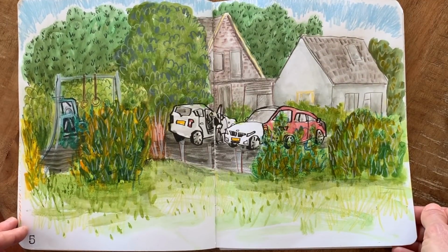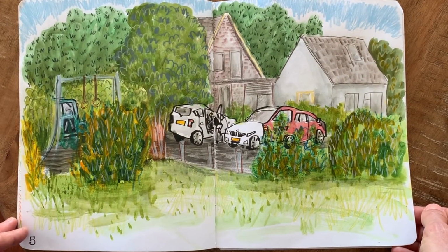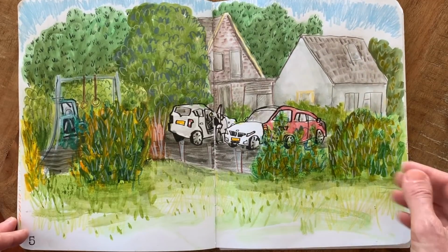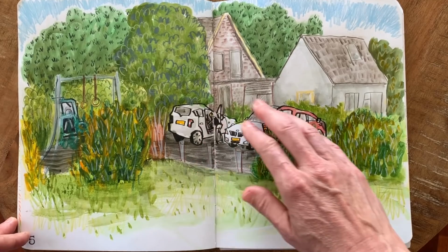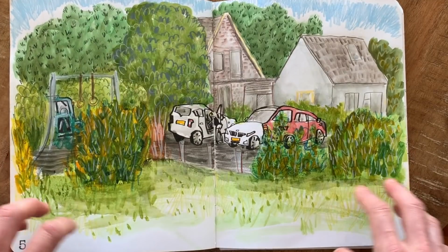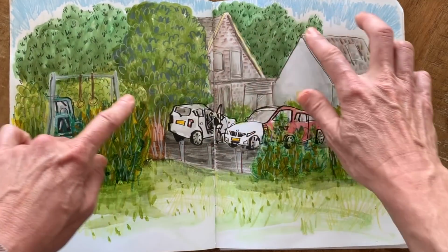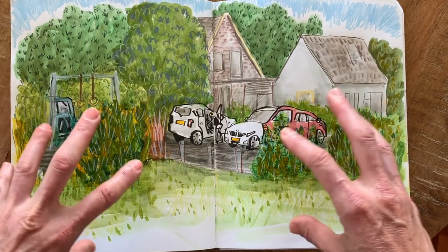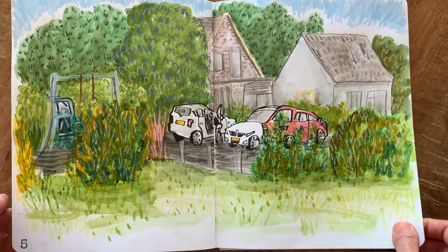This was the view sitting outside of our cabin. There was a parking lot. I don't think it was a great choice to put so much emphasis on the cars while there was so much green, but I spent a lot of time doing these little marks for the greens and trying to figure out how to capture all that.